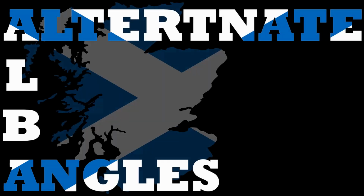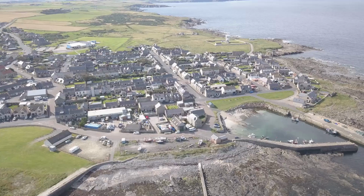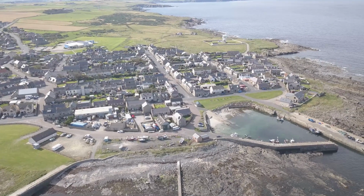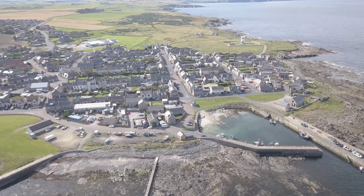I wouldn't recommend walking remote sections of the coast alone, so in this video I have my parents and auntie to keep me company. Starting at the seafront next to the harbour, you can see the road at the top of the village and the coastline heading west, which we will be following.